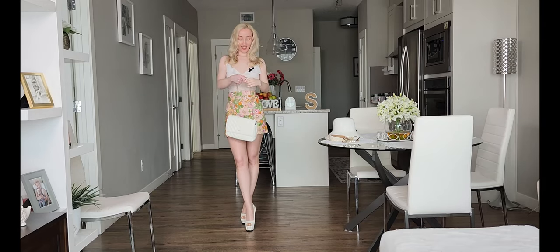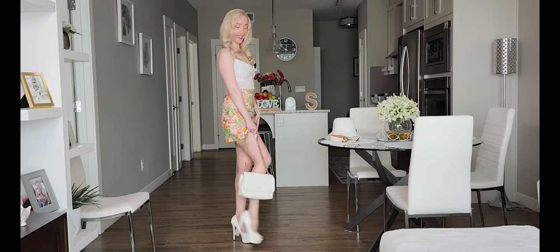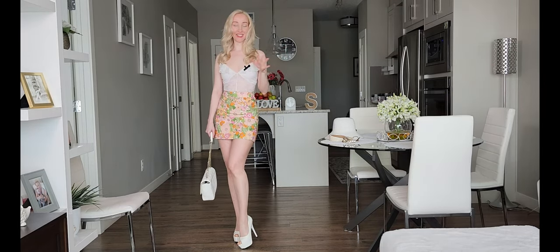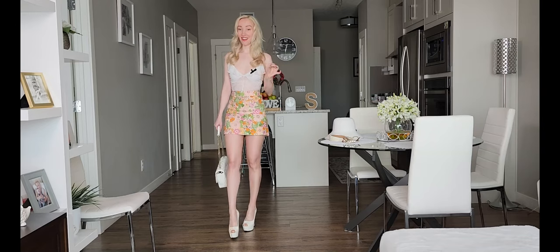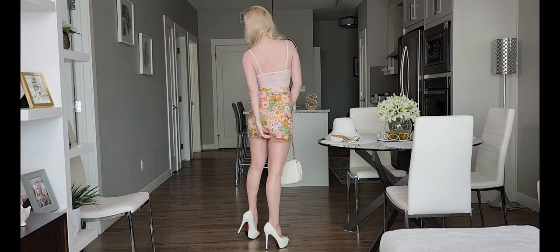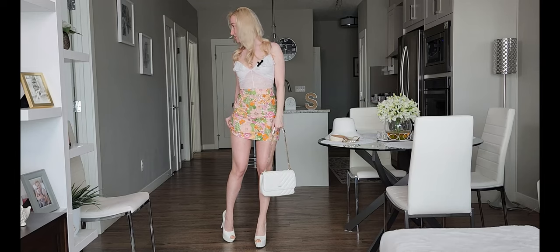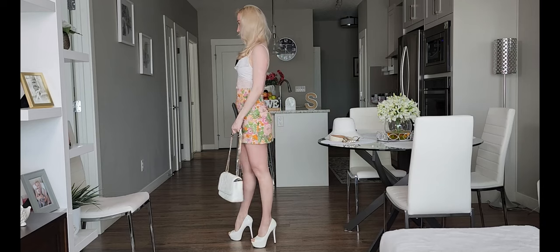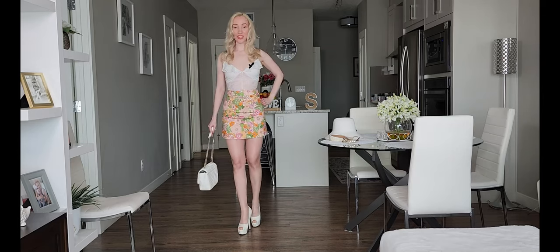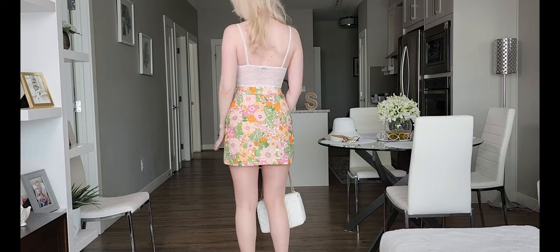And I paired it with this cute white purse to go with white shoes. And this can be a very cute vacation look. Could be a night out somewhere in the hot summer nights. Could be for the daytime, an event. This band is showing a little bit. So yeah, I think it's really pretty. I'll just come up a little bit closer.